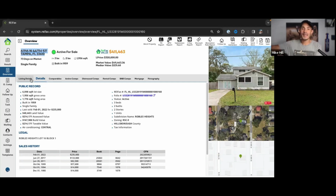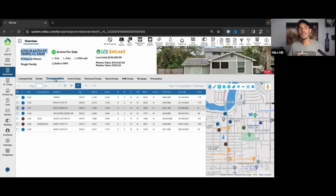Now, again, I'm not seeing anything here that lets me think these folks are motivated enough to give you that much of a discount. Although, we're looking at 73 days on market, which means for 73 days, other buyers, other investors, people looked at this and said, no, it's overpriced. Okay, so that's kind of how we want to look at these comps, and we want to be doing our justification of what we want to offer.